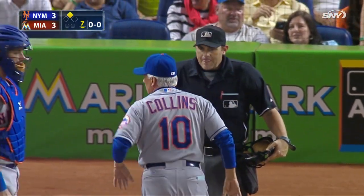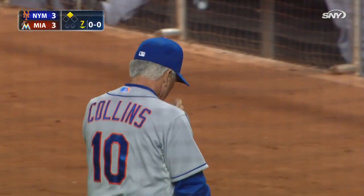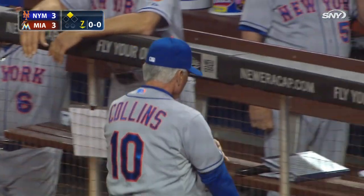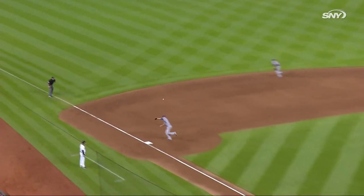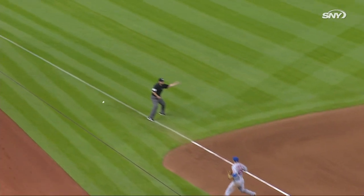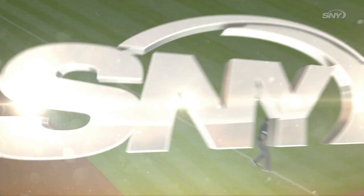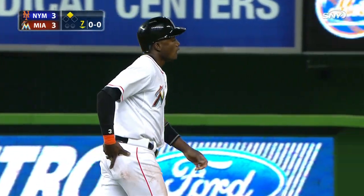Terry Collins is out. He would like to challenge the call, but I don't believe that's a challengeable call. With the play in front of the base umpire, if it's behind the base umpire on a fair or foul call, you can challenge, but it was in front of the third base umpire, Ron Kulpa, so not a challengeable call. And Kulpa had the perfect view. He was right there on it. So Echeverria is on second.